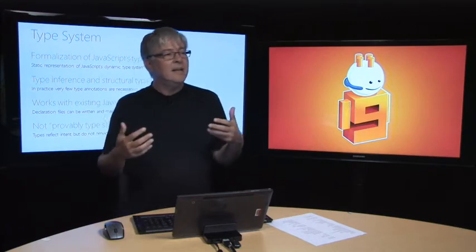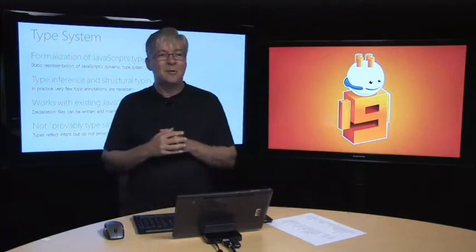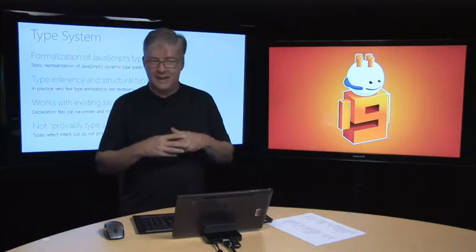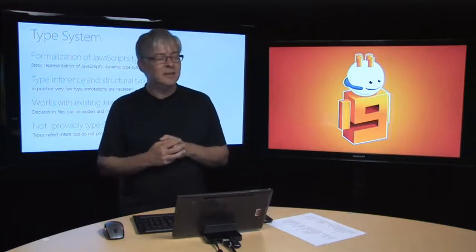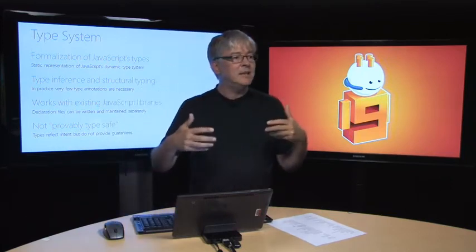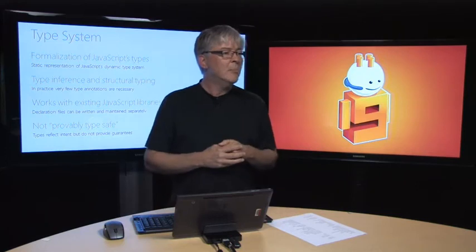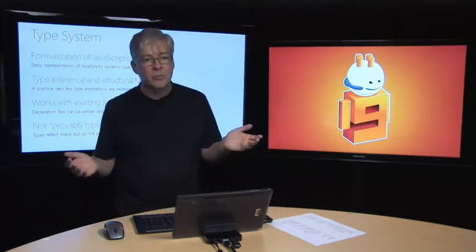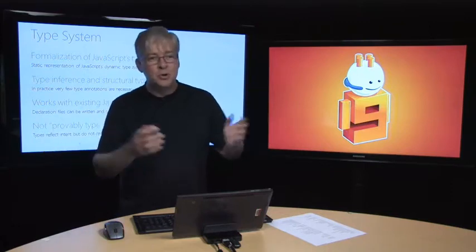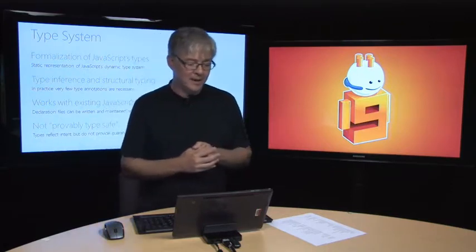Final thing, this type system is not provably type safe. Talk to the type theorist. But then again, most type systems aren't. Like C is not provably type safe either. But what it allows you to do, though, is state the intent in your code and have the tools check it for you. But once you compile, all of that goes away. And it's just JavaScript. And it'll do whatever JavaScript would do when you write the particular code. So we're just aiding you at development time.